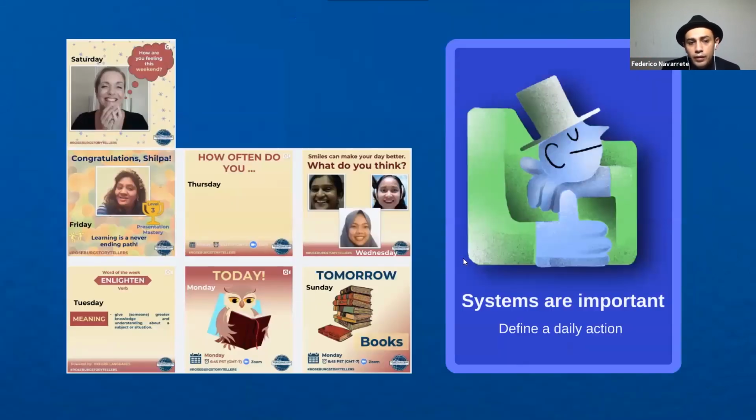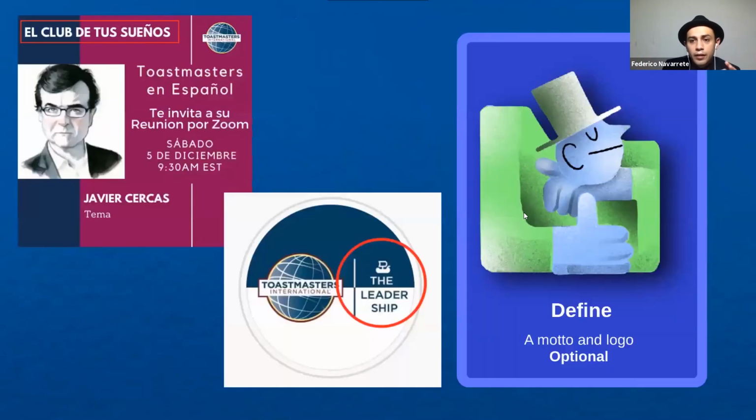The next point is about something that I have seen in 2 clubs that I believe makes you even more unique. This one is in Spanish, but this is a club in New Jersey called Toastmasters en Español. That means Toastmasters in Spanish. And every single time that you go to these meetings, they remind you of their own motto: El Club de tus Sueños. That means the club of your dreams.